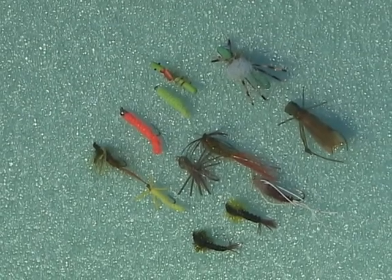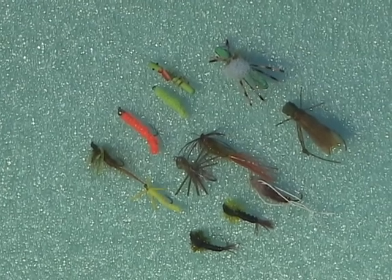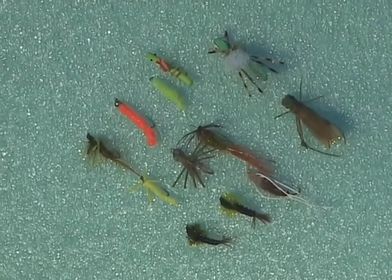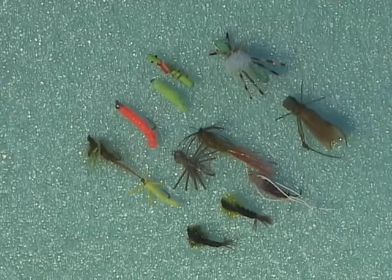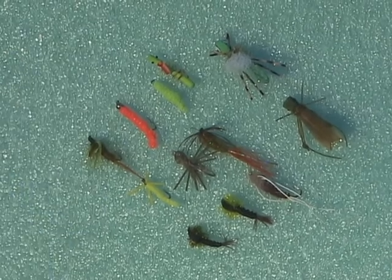Match the hatch. Well, they don't always eat just vegetation. I have seen them eat some insects and dig out some crayfish. And common carp will eat some little bait fish and stuff as well. That's right. So you want to be prepared. There's a lot of trout flies that'll work, but I'll tell you, this is the best selection I've seen.